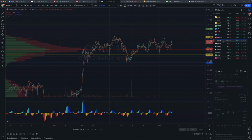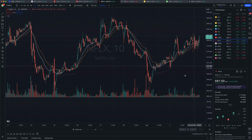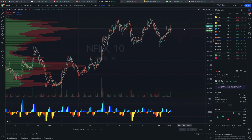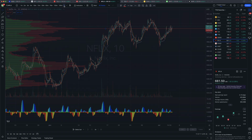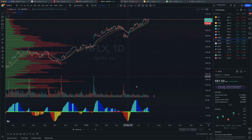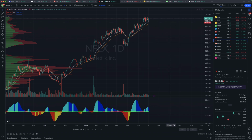Okay. Netflix, we don't necessarily need to mark up. I just had this on my chart. Here's my point of control, right, at 678 area. And then I'll be interested to see kind of what it wants to do. It's an interesting sort of pattern here. When is earnings? The 18th.